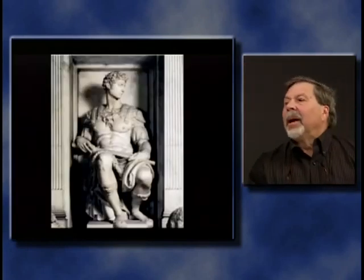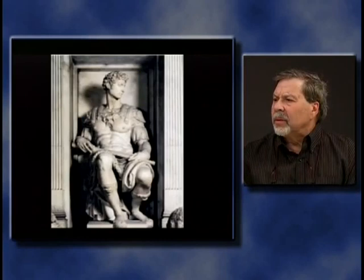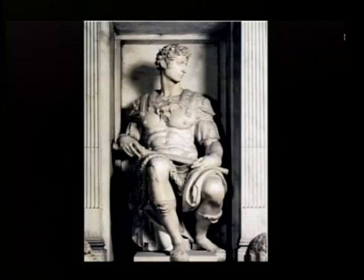Wait a minute. Well, first you wanted to show this. As you can see, this is Giuliano de' Medici in his tomb in the new sacristy in Florence, and you can see his head is turned, and one knee is back, and one hand is resting on that knee. Oftentimes, Michelangelo used the same drawings, sometimes reversed. Sometimes he used the same maquettes, sometimes reversed, to do other statues or paintings.